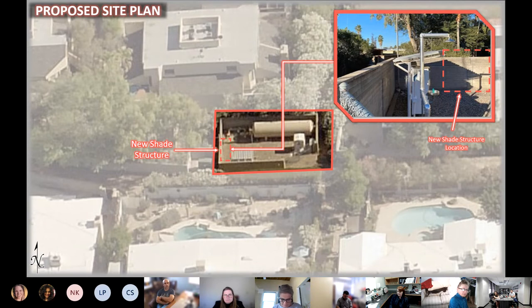Since this is in the alleyway, landscape plans are not required, and it's enclosed by the vegetation. So really the special exception request is for the shade structure within proximity to the boundary. And again, as we can see, the site is very small and limited. There's really not enough space to get the structure in there without creating some challenges for maintenance of the well and the facility back here.